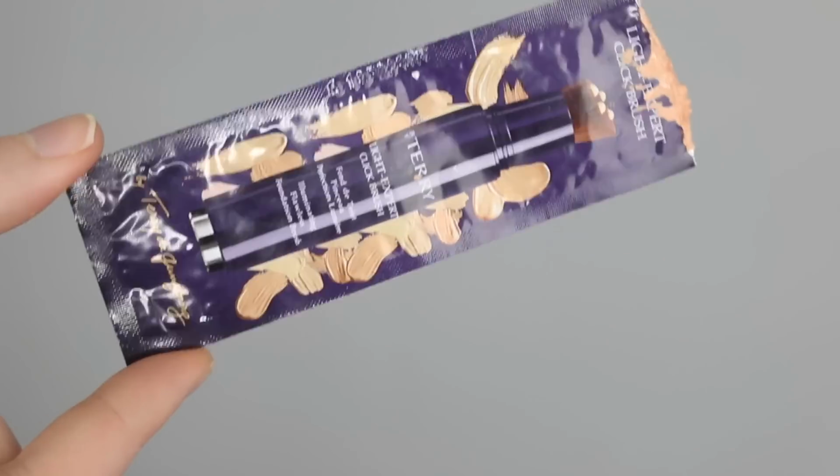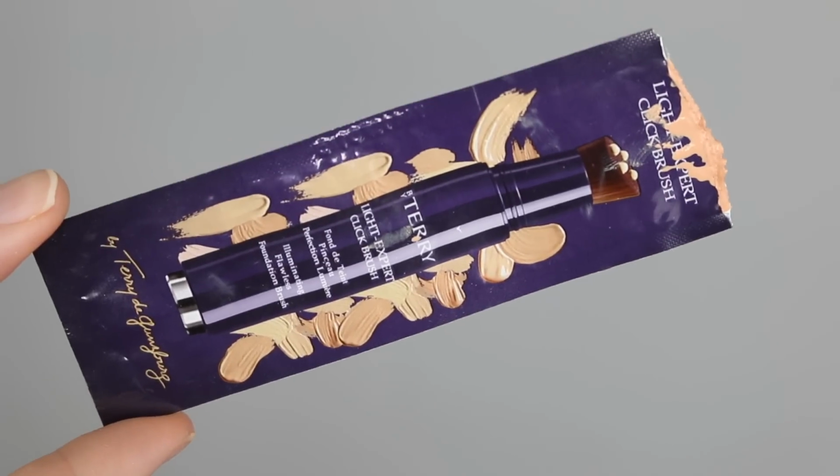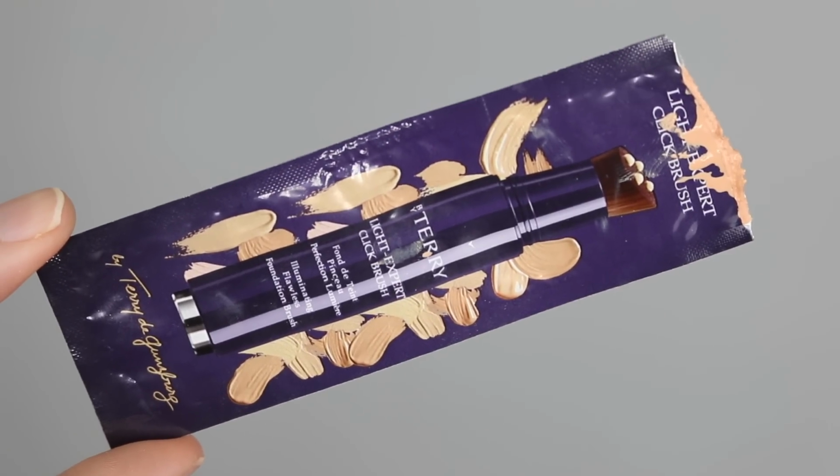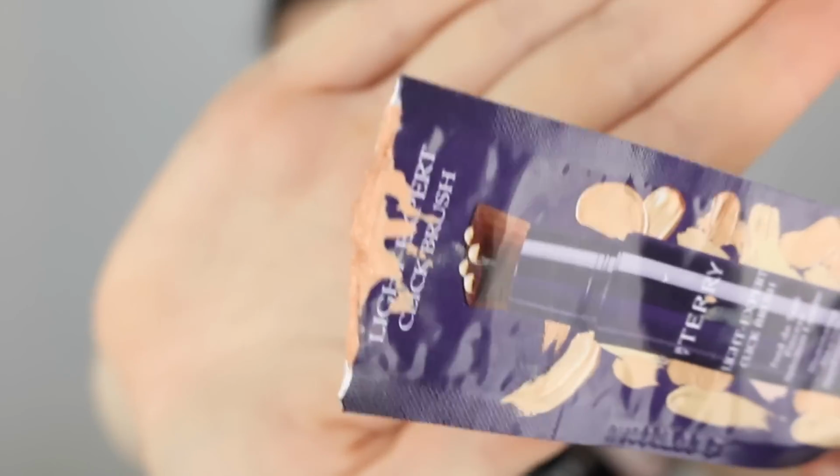By Terry Light Expert Click Brush. This one was so orange, like the orangest I have ever seen a foundation. I don't know how anyone would, if this is the tone that all of the colours in this range are, I don't think anyone would be able to find a colour in this range that suits their skin tone, because it was so orange. I don't know if you can, like, can you see that? It's just so orange. And I didn't like the foundation either, so wouldn't recommend that one.